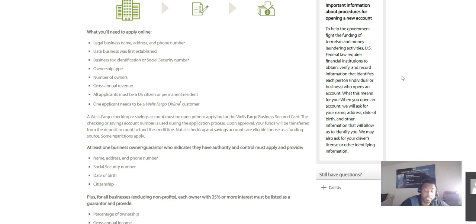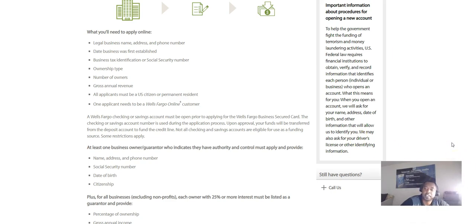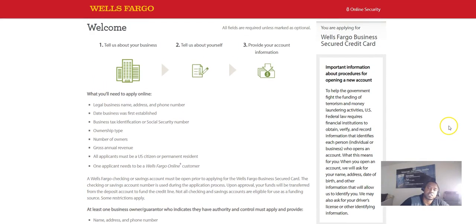And so, me being a veteran and having served in the Iraq War, that's something that's near and dear to my heart. So just know that they're going to ask for a lot of identifying information, especially a large bank like Wells Fargo, who's going to dot all their I's and cross all their T's. But nonetheless, for those of you starting a fresh business, or starting fresh with the business credit building process, the Wells Fargo card may be something to consider. All right, so the Wells Fargo business credit card is something that you want to consider.